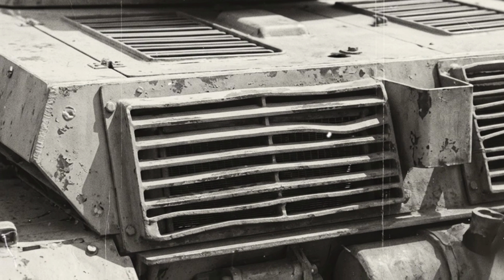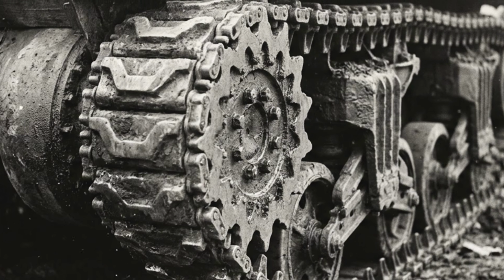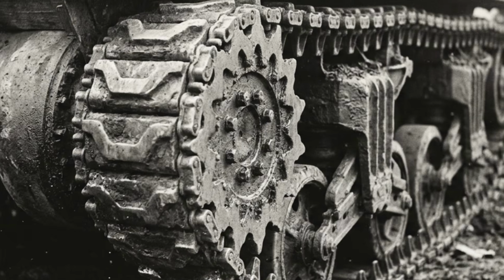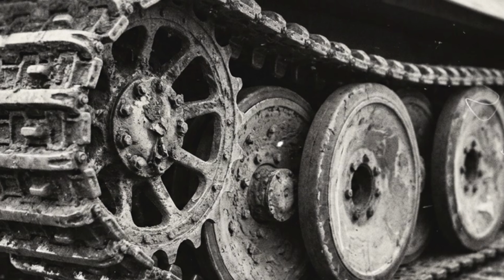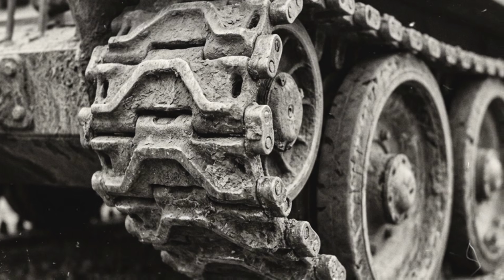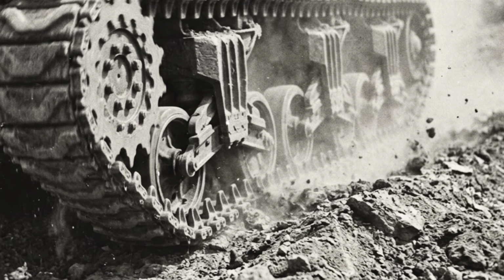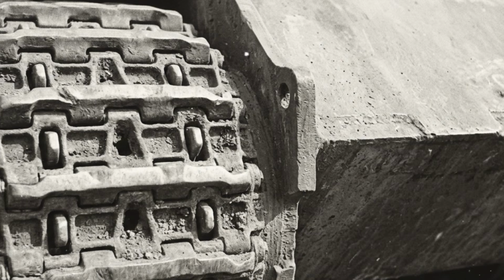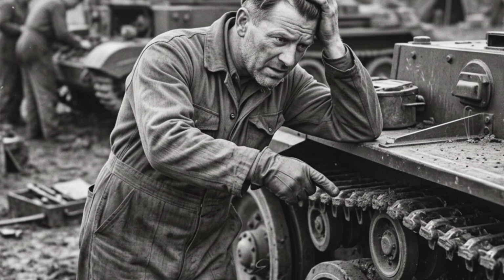The rear, protecting the engine deck and radiators, was thinner still, and underneath all of that armor debate sat something no designer could thicken away: the running gear. The drive sprocket, the idler wheel, the interleaved road wheels, the track itself, components that had to flex, rotate and absorb shock, which meant they could never be armoured like a glacis plate, no matter how badly the engineers wanted to.